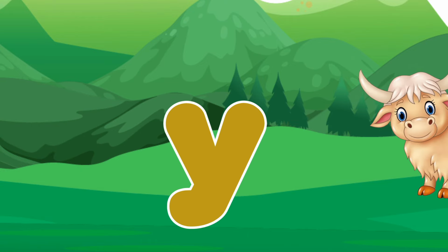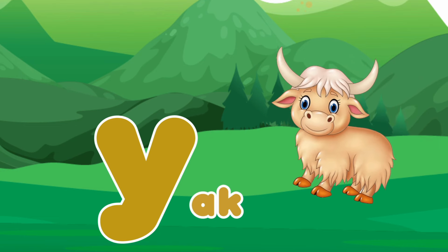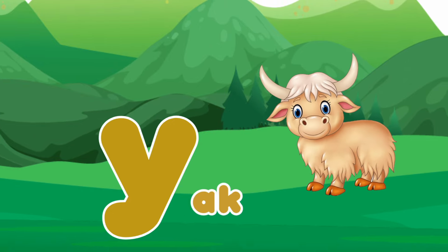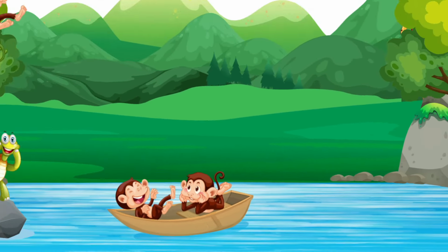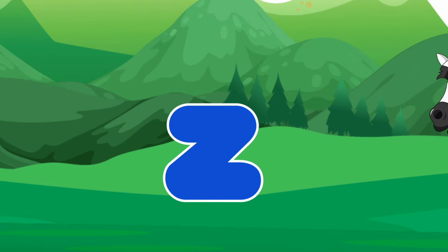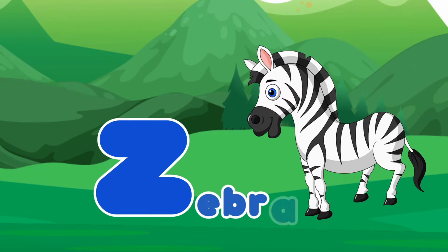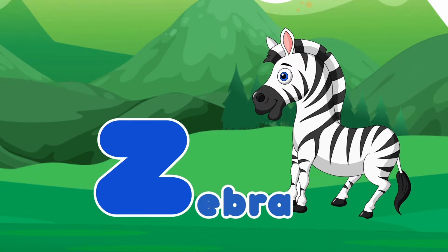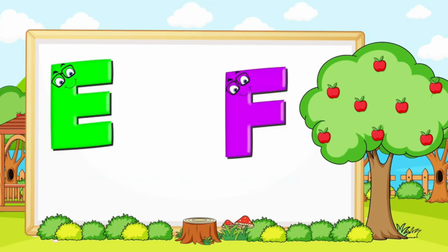Y, yak, shaggy animal that's kept by people. Z, zebra, striped horse found in Africa. A, B, C, D, E, F, G.